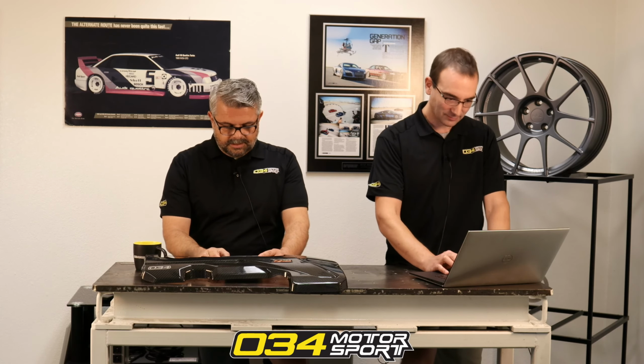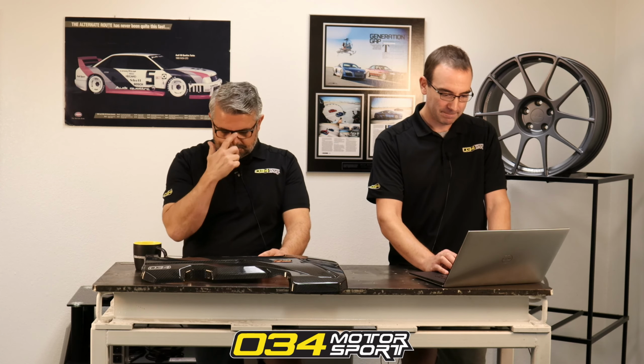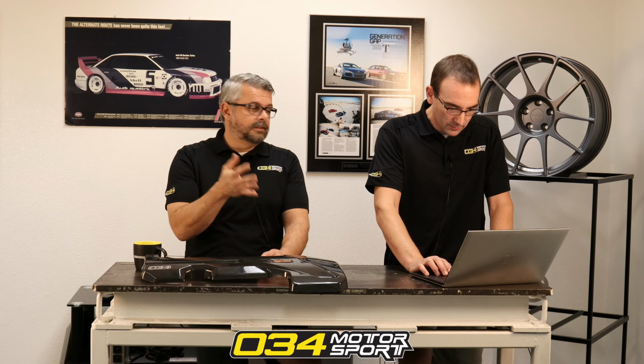So, what is holding back catted downpipes from passing emissions? Emission standards have increased substantially. Yeah. When we say our high flow cats are Euro 4, that means they meet the emission standards of like, I don't know, 10, 15 years ago.